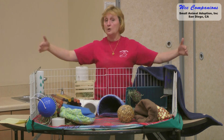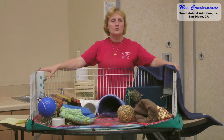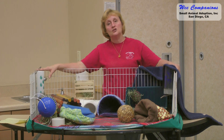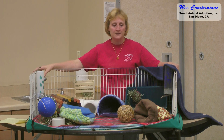You can build your own cages, and there are some very nice cages being built and shown to people online that are easy to create and much cheaper than the commercial ones. The commercial cages are just generally not big enough for guinea pigs.